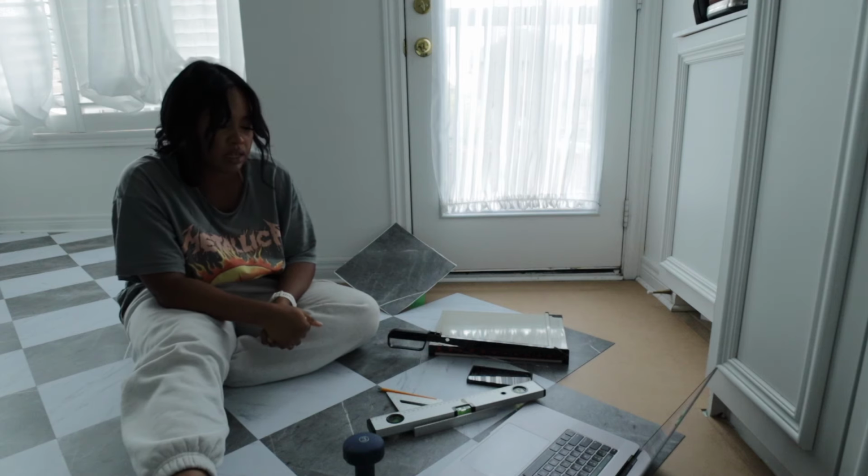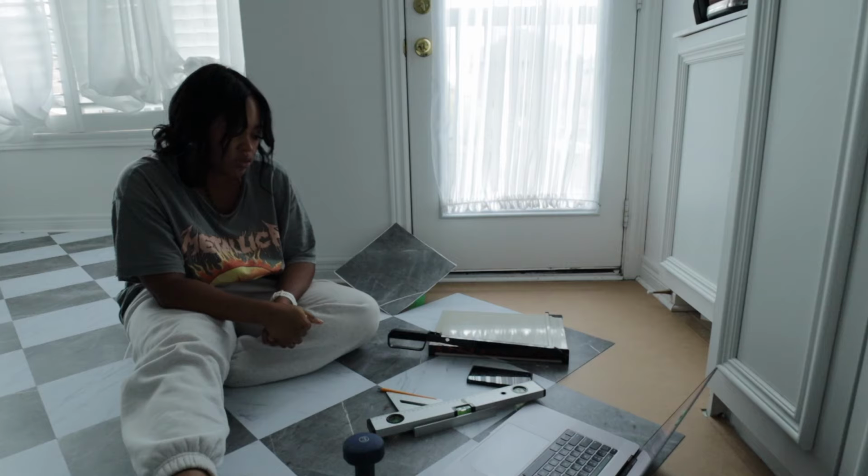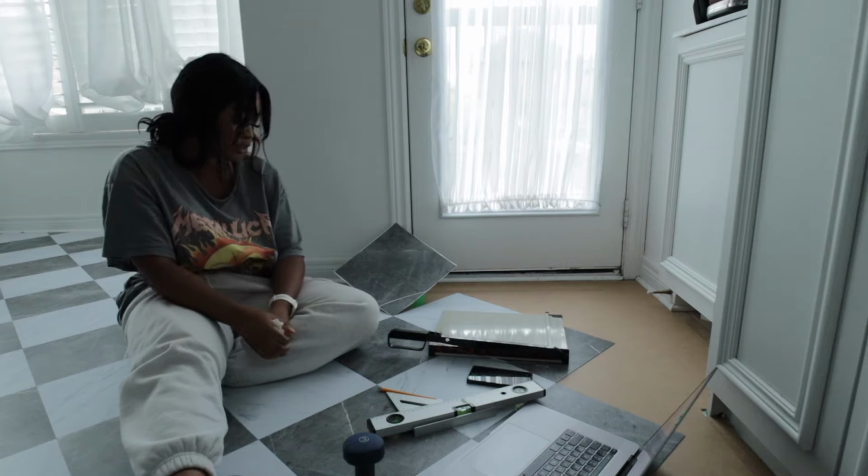There's always something that happens when I'm doing this. I thought it was just the cut that I had to worry about. I also got blood on my pants because the cut opened back up. And I was trying to just get through it.